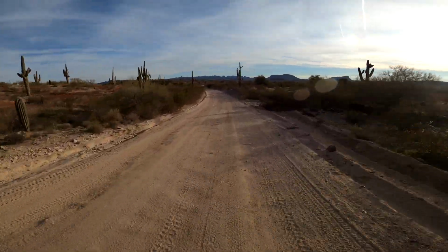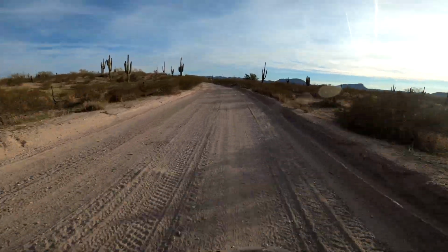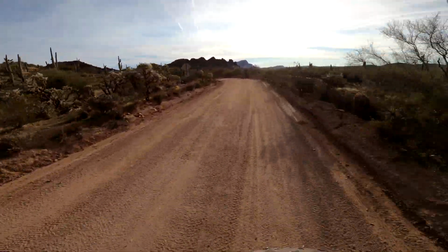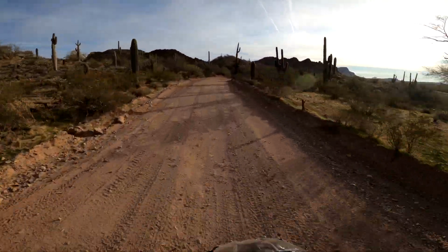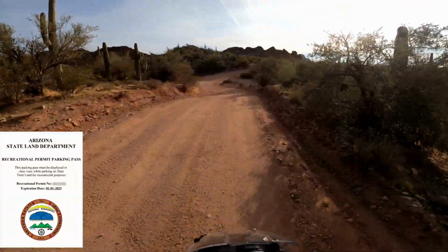Morning from just east of Florence, Arizona. When figuring out where to ride in the Phoenix area, I saw a Google pin for Box Canyon. There's a trail that follows the wash through a narrow canyon, and it was way too cool looking not to check out. It's on Arizona State Trust land, which requires a $16 permit, which was easy enough to get online.